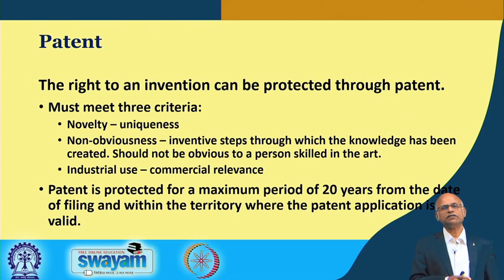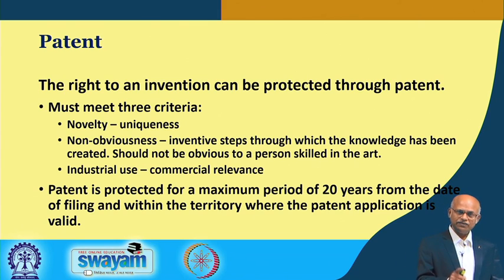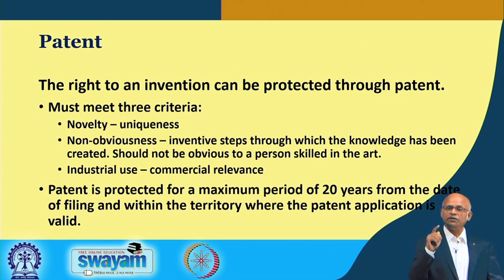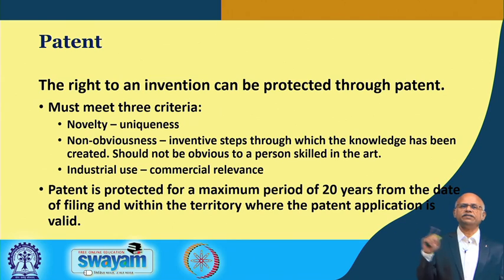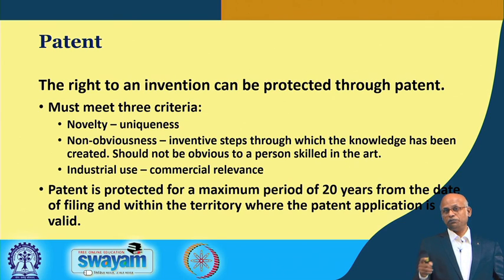There is an organization called the World Intellectual Property Organization, or WIPO. They have a scheme called PCT, the Patent Cooperation Treaty. If you file an application under the Patent Cooperation Treaty after filing a patent in your own country or in any country, the day you file for the first time in any country is called the priority date. From the priority date, within 365 days, if you file a PCT application in Geneva with WIPO, your right on the technology will remain valid for 30 months in all the countries who are signatory to this PCT, the Patent Cooperation Treaty.